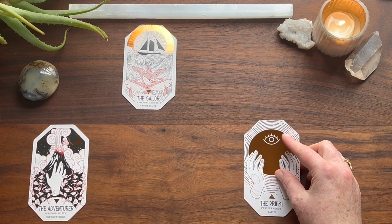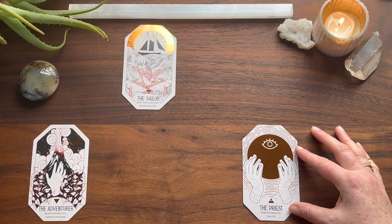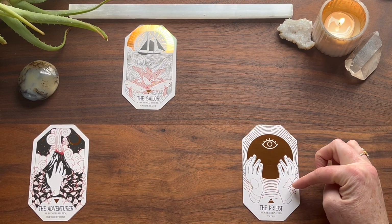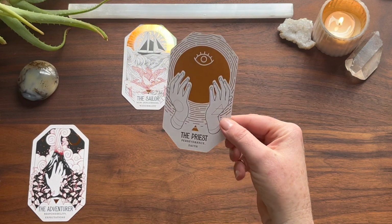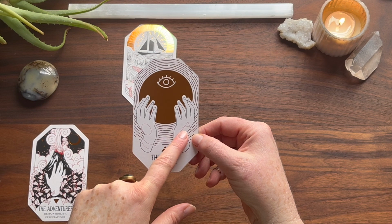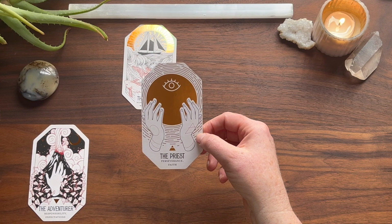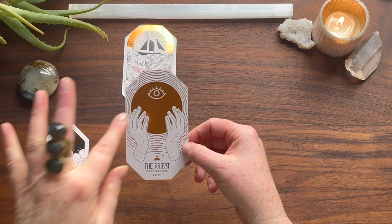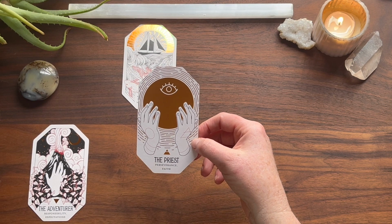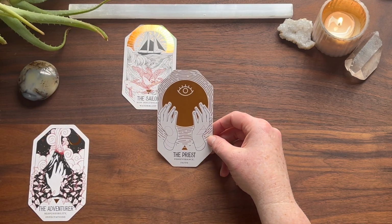And then the priest, perseverance and faith. We've got fire, and what is a circle? These shapes, like one hand has the fire symbol, or is that air? Oh, that's air. Air, and I don't know what the circle is. Maybe that's spirit. This feels like the third eye, too. And maybe solar energy. I don't know what the disc is supposed to be, but it does feel like solar energy to me.